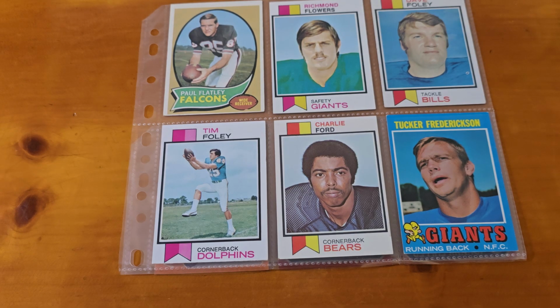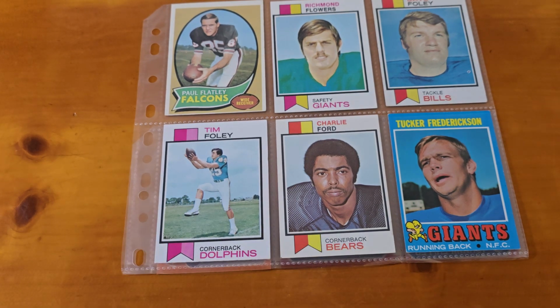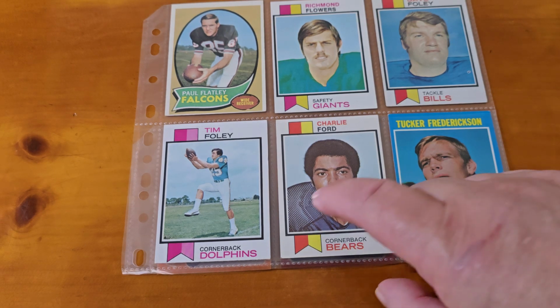Tim Foley, down here with the Dolphins, is his rookie card. He had cards issued between 74 and 76, and then one in 1980. He was the 55th overall pick by the Dolphins in 1970. He played his entire career with Miami from 1970 to 1980. He was a 2-time Super Bowl winner, and he was a Pro Bowler in 1979. He played in 134 games, starting 110, and finished his career with 22 interceptions and 8 fumble recoveries. So Tim Foley had a nice, solid career.